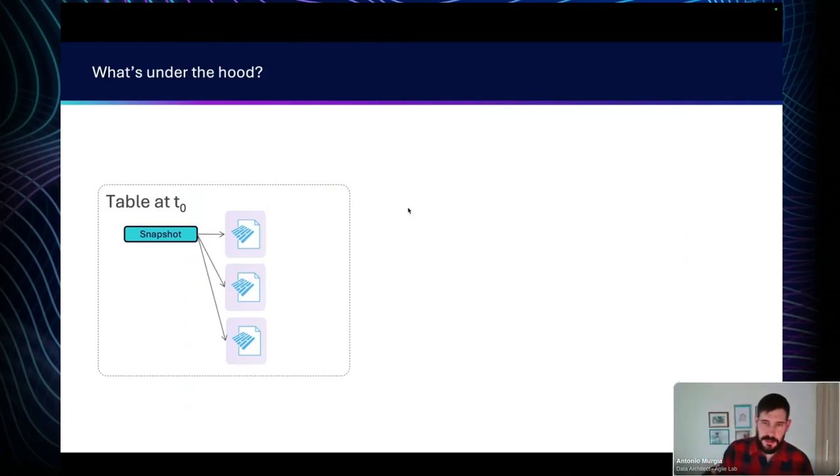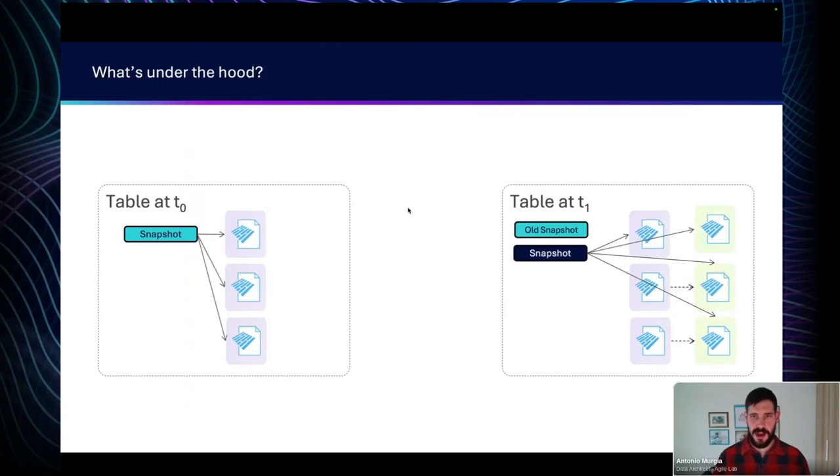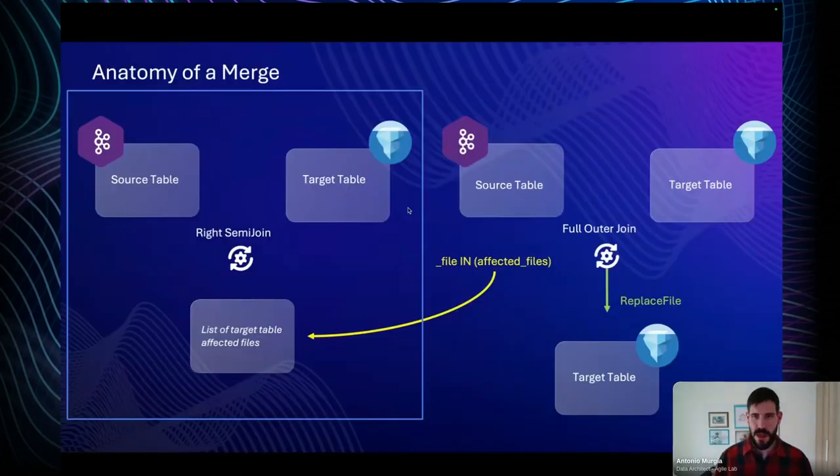So under the hood, updates in Iceberg by default work in copy on write fashion. This means that when one row needs to be updated, the Parquet file that contains that row is read and rewritten, changing the updated row. A Spark application that performs a copy on write looks like this.